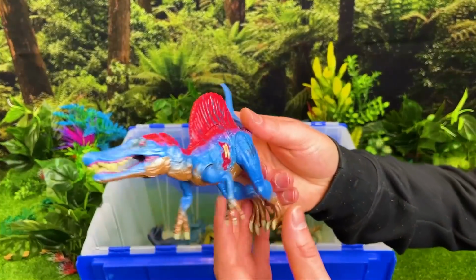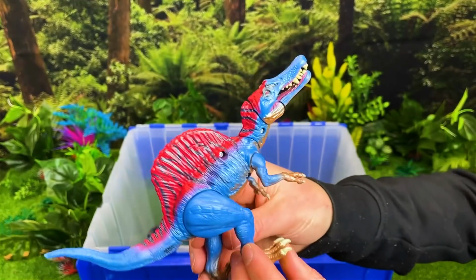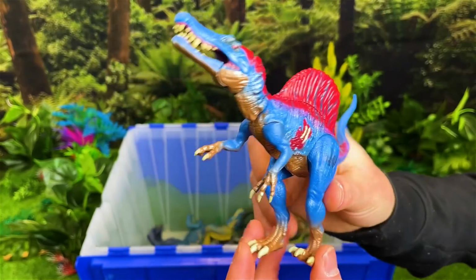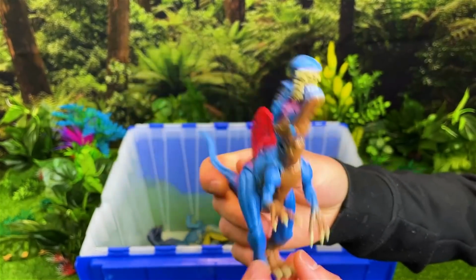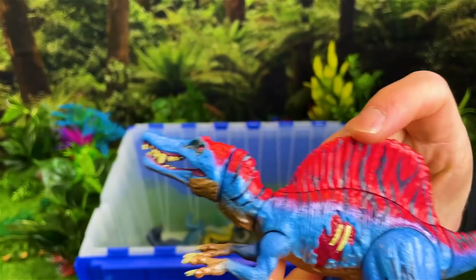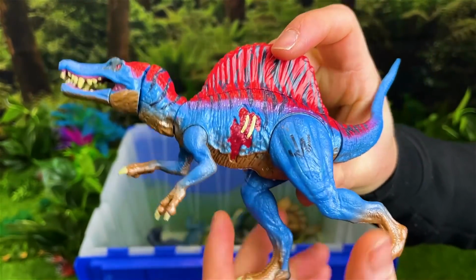Here we've got a little Spinosaurus. I think that's a Spinosaurus, but look how bright it is. It's bright blue and bright red. I definitely think that this is a hybrid. Plus, it's got battle damage on the side too.